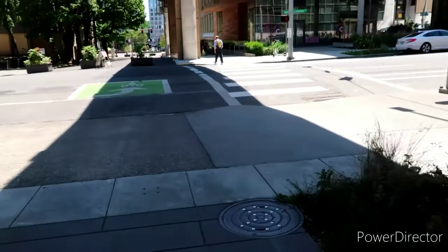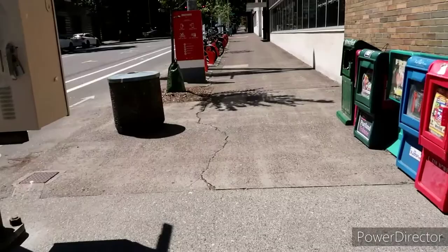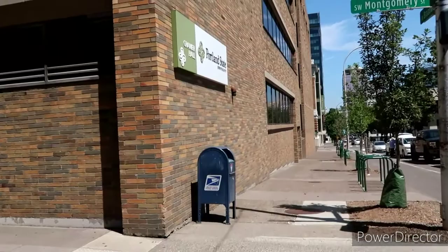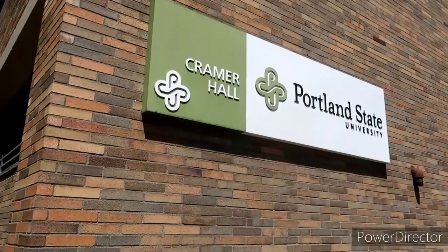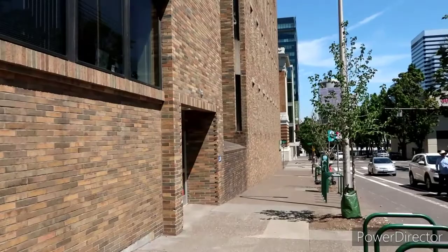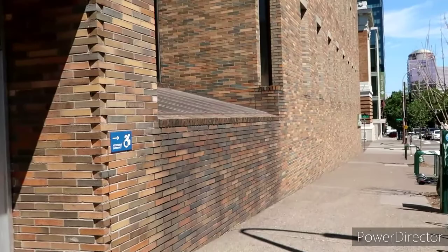If I remember, there was a couple in the windows over here. Oh, I think they're down here, actually. So let's go walk down here a bit. We are right here on Montgomery and Broadway at Kramer Hall. So I'm thinking there might be one in this window. I'm pretty sure I walked past it already. I kind of cheated a little bit, but if he hasn't already taken them down, we'll see here. Oh, there they are.